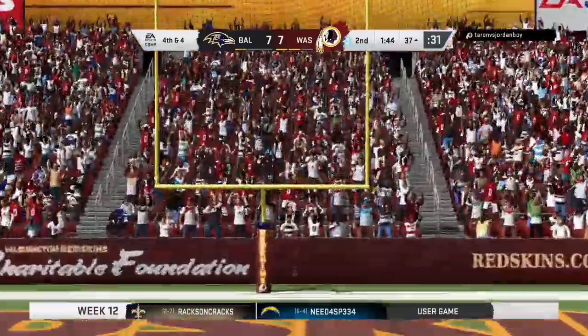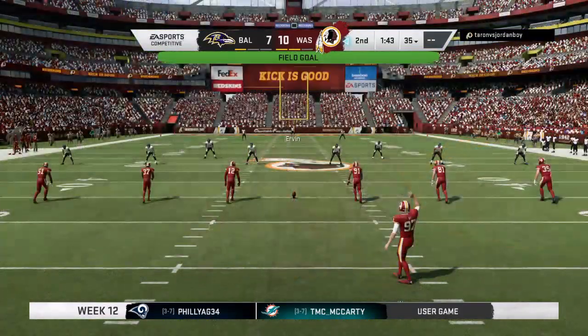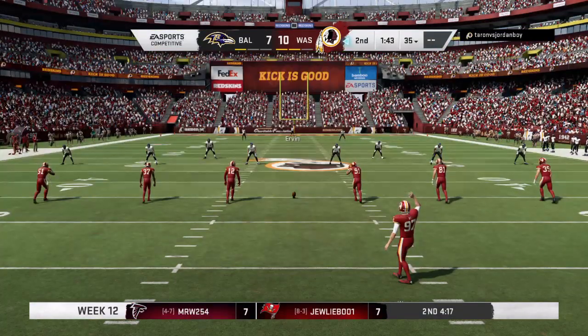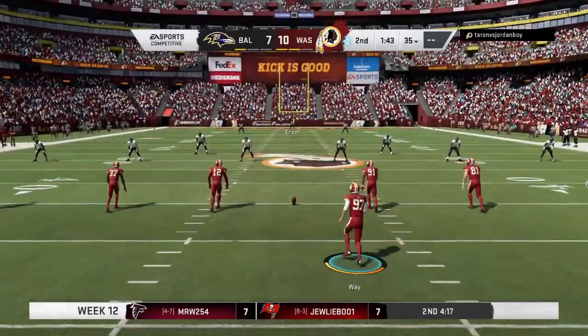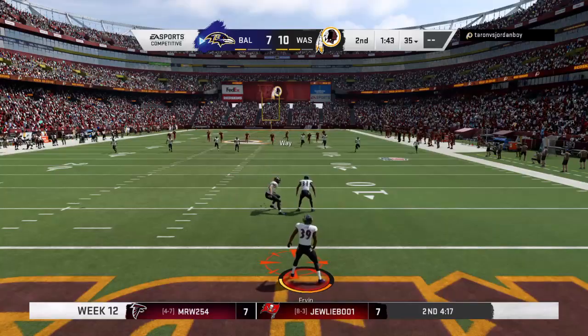And this is good. He got just enough to clear the crossbar as he drops it in from long distance. And they take the lead here now at 10-7. These kickers now, it used to be that a 50-plus yarder was cause for celebration.